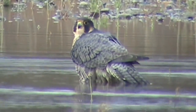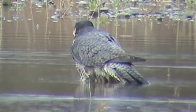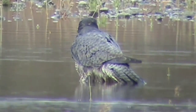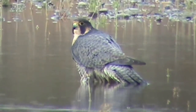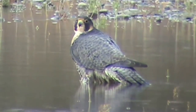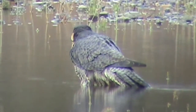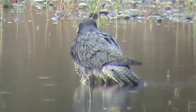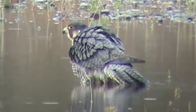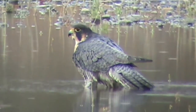I'm actually shooting from my car window. I have a window mount for my camcorder. So the car serves as a blind. I can get fairly close, and I've got it clamped to the window, and she's here just taking a little bath, looking around. Actually, she's making a very good movie for us. She's not really getting into the bath vigorously, but she is bathing. Yeah, she's fluffing around a little bit.